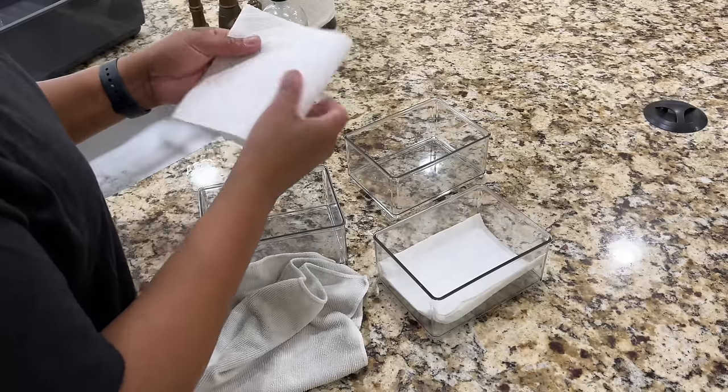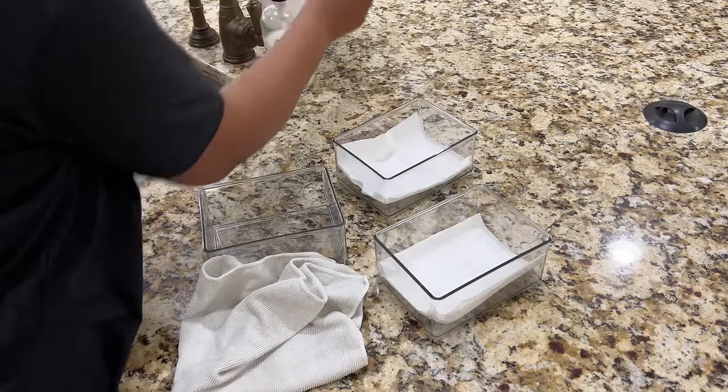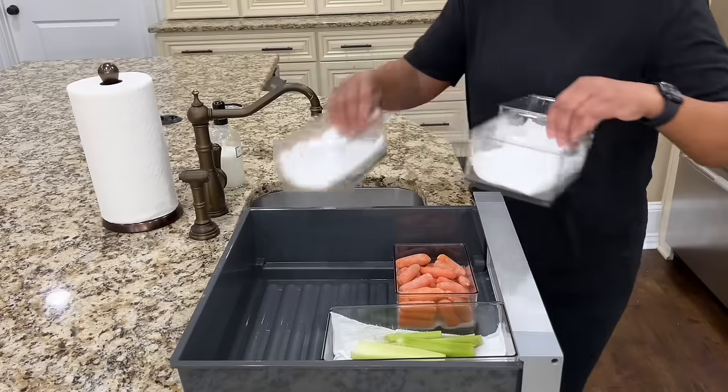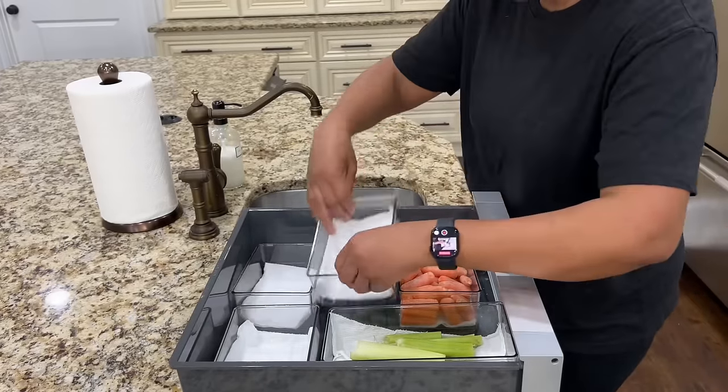Containers with paper towels, because this is where I store our fruits and vegetables, but mostly celery and carrots. By lining the containers with paper towels, it controls the humidity level of my crisper drawer by absorbing any excess moisture, which helps my fruits and vegetables to stay fresh and crisp longer.